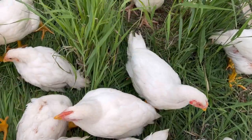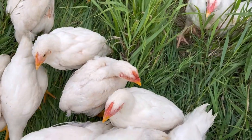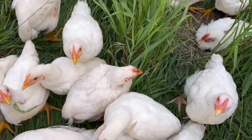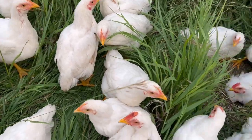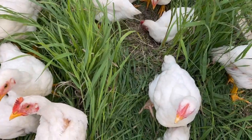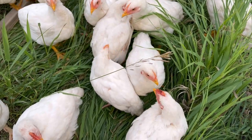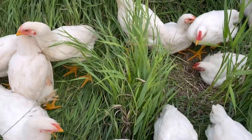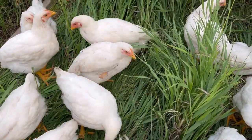So these are the butcher chickens. The Cornish cross. These guys are 6, maybe even 7 weeks. They're growing slower than we thought they would, but it's actually okay. We don't mind. We started giving them a little bit more food. We'll try that for a week, see what happens. They look good though. They look healthy and happy.